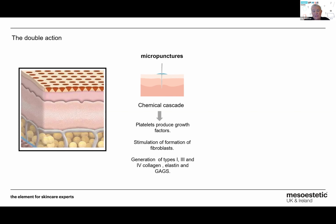Now collagen 3 is your wound healing collagen. So if you've got a wound, a trauma, acne on the skin, it's the collagen 3 that starts to heal it. And what's great is collagen 3, once initiated, will turn into the stronger, more supportive collagen 1. We're also generating elastin and glycosaminoglycans. So that's one half of the treatment. That's what the device alone will do.